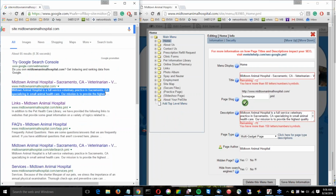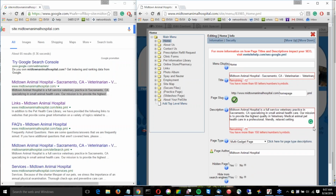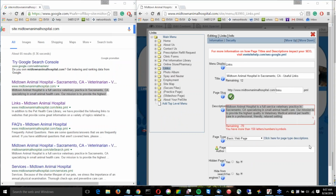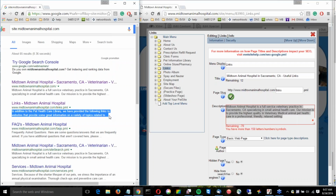So here is one where they use the description that's on there. Full service veterinary practice, specializing in small animal health care. You see here that it tops out after highest. Right here, you'll see that it kind of clunks out. So there's more on there, but it still will rank for those things. If we go to links, okay, so here you notice that the doctor, or maybe myself, used the same term. Since this text doesn't really match what's on that particular page, Google went ahead and did it themselves, in addition to the pet healthcare library. So see how they grabbed the content from there?